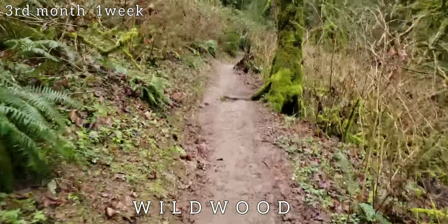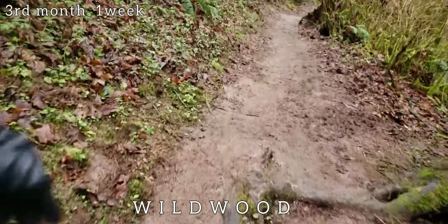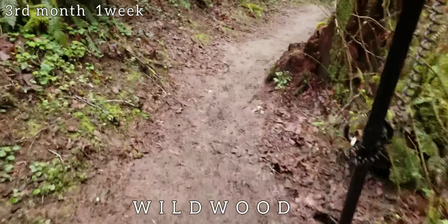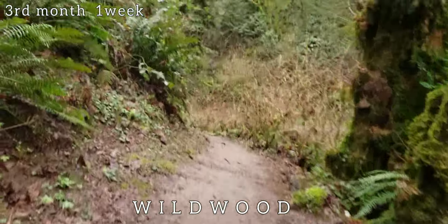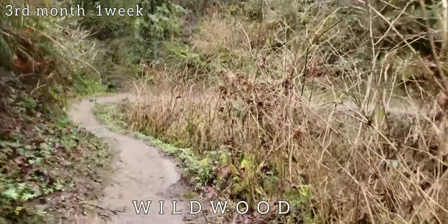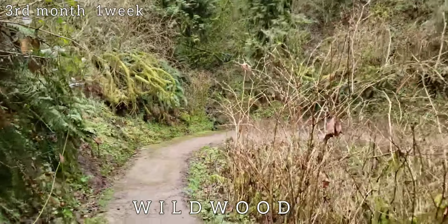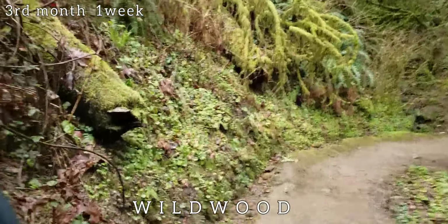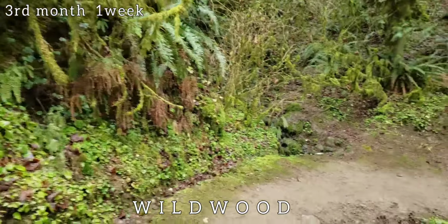It's been about 3 weeks since I've been on these trails, so I'm gonna take it a little bit easy. Been raining, ground is pretty saturated. Just got my new hiking boots in, so I get to break those in today.